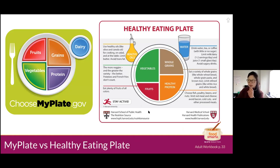All right, what else is different? The oils. Yeah, that's missing on the My Plate. And healthy oils are definitely part of a healthy eating pattern. I know a few decades ago that fat was demonized and eating fat was, quote unquote, bad for you, but healthy oils are essential to our health. We need healthy fats to support our hormones. It gives us nice shiny hair and skin, supports our brain health and our immune system.